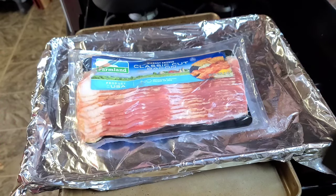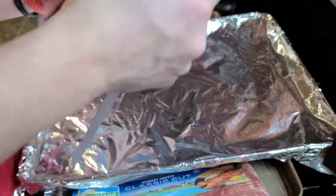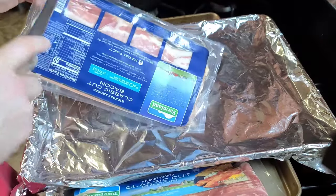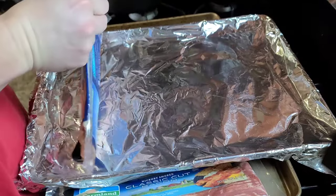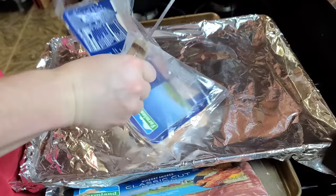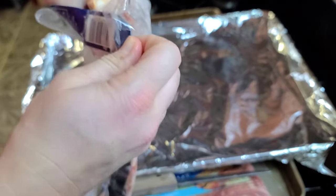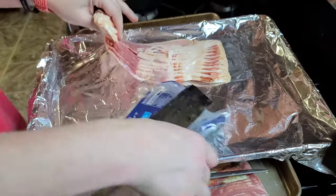All right, so I'm getting ready to start by prepping the bacon for the meals that I got from County Market. So I'm just gonna put them on a tray. I got two out just in case I needed a second tray. We'll see. I'm gonna pre-cook most of it, but I am gonna keep some to cook with some cabbage, and I'm gonna do that while this is in the oven. All right.